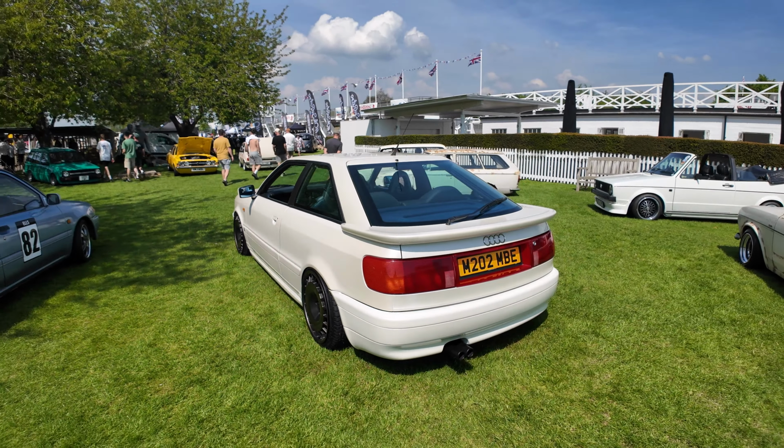Yeah, can't get enough of that Audi. Lovely. Some more patina for you. Believe this is some sort of Corolla. It's tiny, it's absolutely tiny. And this is so sick.